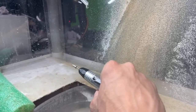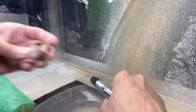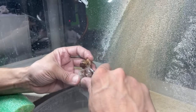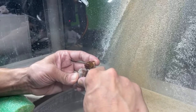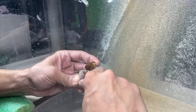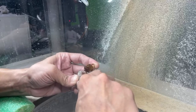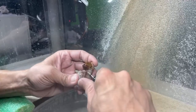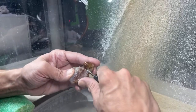Well, I did something wrong up top. My bucket is leaking. Ah, dang it.